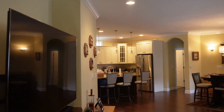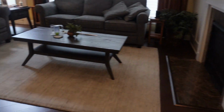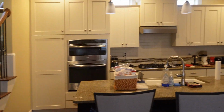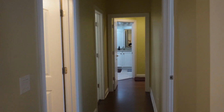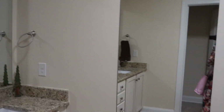So this is a 3-bedroom, 3-bathroom, 55+ community, 3,000 square feet, owner suite on the main. It's real nice. Let's go to the look. The spacious. It's the full body mirror for me.